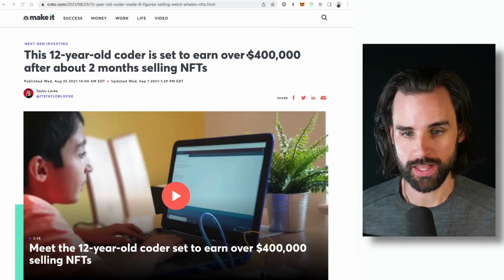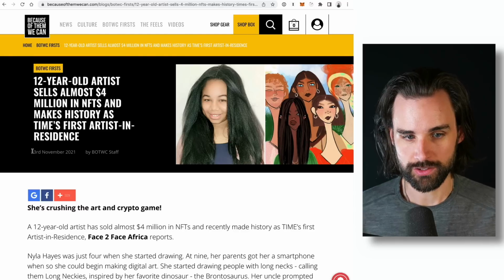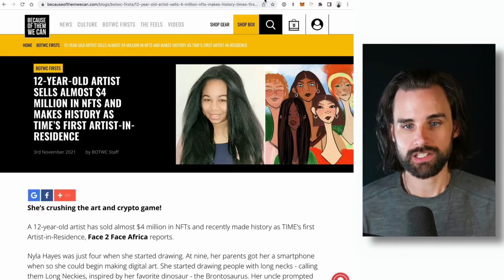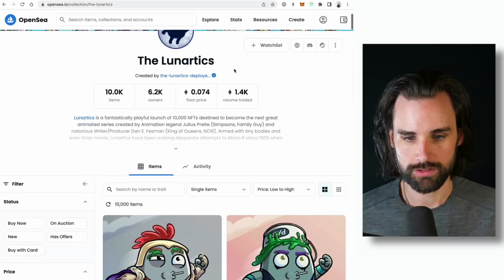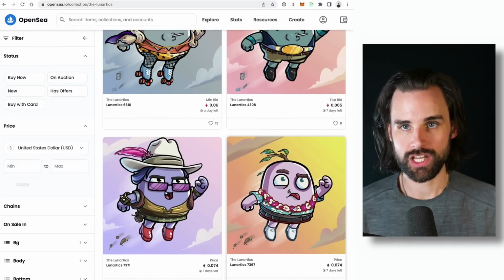So there's a ton of opportunity in the NFT space right now. I mean, we're seeing stories of even kids launching their own projects and raking in tons of money, like the boy who made $400,000 in a single summer coding NFTs, or the 12-year-old girl who made $4 million. And like the project I talked about a minute ago, that made $2 million in a day. And I'm actually watching all this happen on the blockchain in real time.